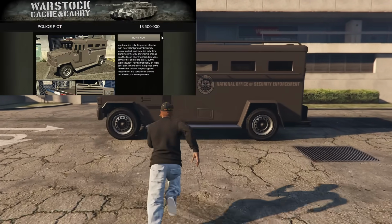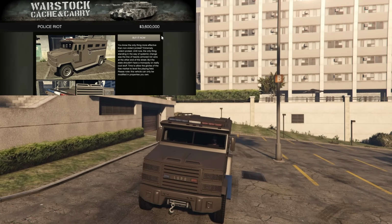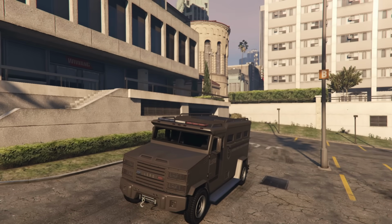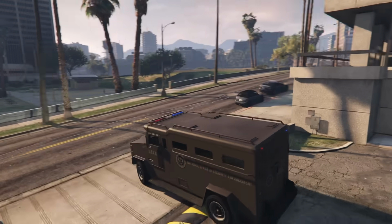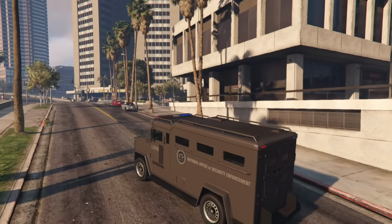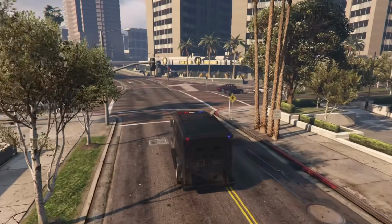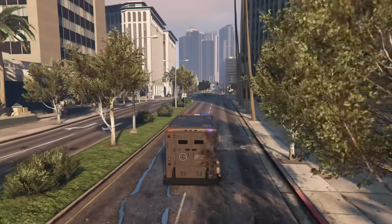At number 12, we have the Police Riot, and this thing is a scam, boys. This is a super scam. Now, it says on the website that you can customize this or store it, and that is just not true. It is a Pegasus vehicle, and it goes for $4,800,000 without the trade price, and with the trade price, it's $3,600,000. This is a scam. Do not buy the Police Riot. It is a complete joke.